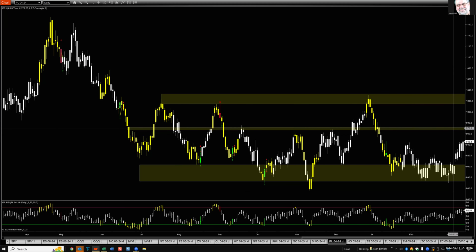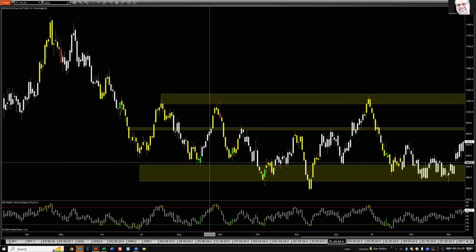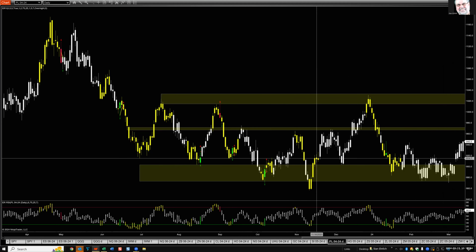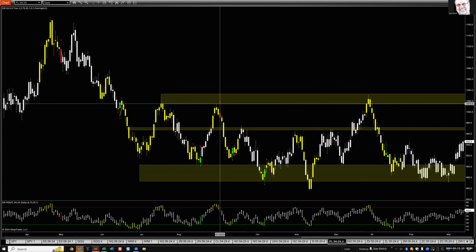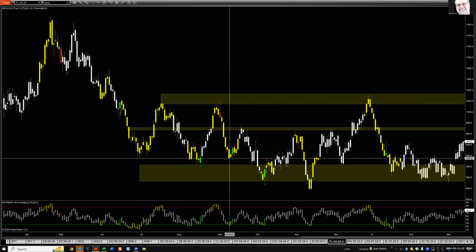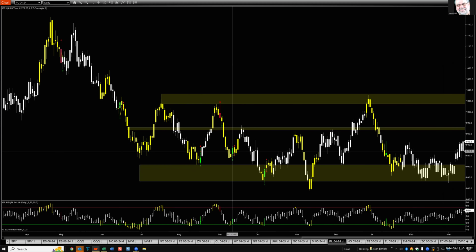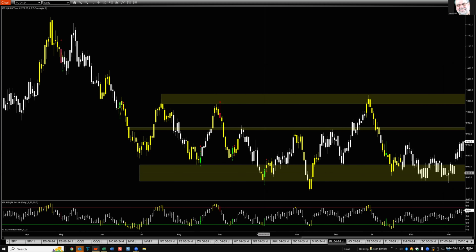Between a rock and a hard spot: resistance above the market, support below. For a long time now, since last summer, it's been bouncing back and forth. We got a sell signal right up there against resistance, and it worked great. We got a buy signal right there, it's green. We got a buy signal at the bottom right there. It's been doing pretty well with these signals.